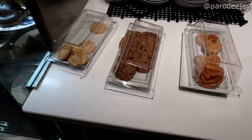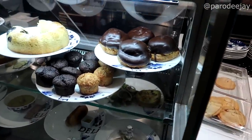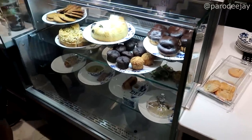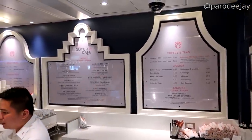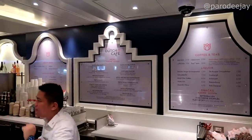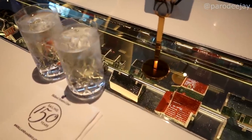Okay, let's explore some of this stuff. Wow, look at these things. What the heck? Chocolate-covered pastry rolls? Let's see if we can take a peek down the menu. The center section is the food, which is included, and then they do have, like, bar and coffee and all that for a charge.